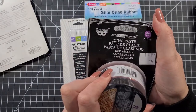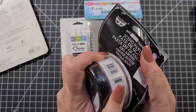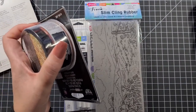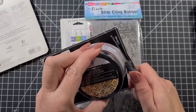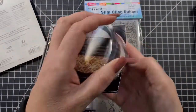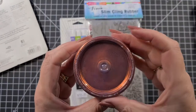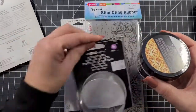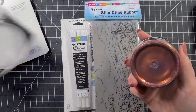Okay, so a friend of mine actually, I didn't buy this, a friend of mine bought this, and it is icing paste by Finnebar. So this is red umber. Now, can I open it? No, I cannot. Let's cut this baby. Can I do it? Yes. A friend of mine knew this was going to be my color. So this was half price. This is $21.95 normally, but she got it for half price.